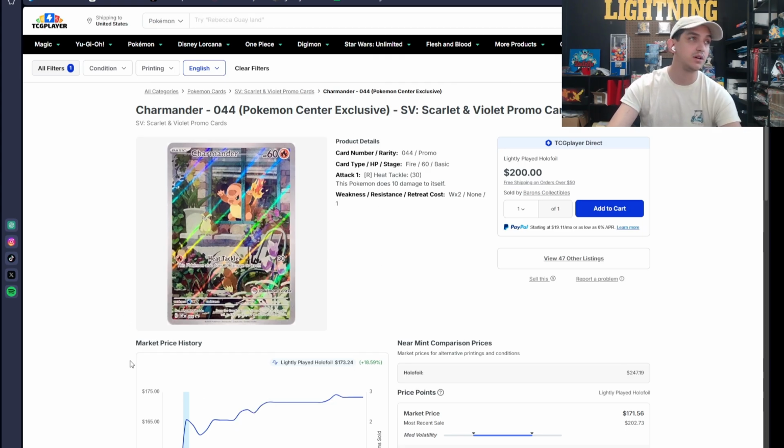Even when Obsidian released, people were selling those regular Elite Trainer boxes for 35, 40 bucks. We were selling those for 35, 40 bucks. But that promo alone, 100% carries its value. It's going to carry its value. Outside of that, that Pokemon Center stamp, like I said before, timeless. You're not going to see many of those out there. When Obsidian Flames released, no one was looking for the Pokemon Center ETBs until about a year later, and that's when it started going crazy in price.